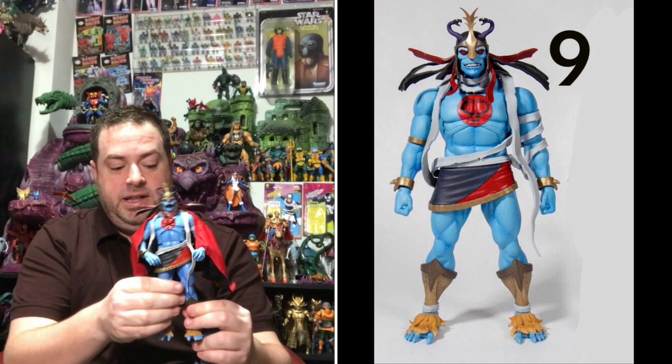For example, his hands are really loose. I find they fall off. He doesn't hold on to his weapons very well. Some of his other joints are a little loose, so he doesn't stand so good on his own. But all that aside, the sheer awesomeness of him just trumps the issues. So that's why he made it pretty high on my list, I would say. So there you go, Mumra and Mamut.